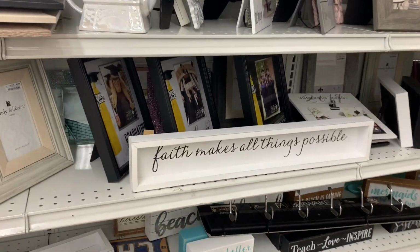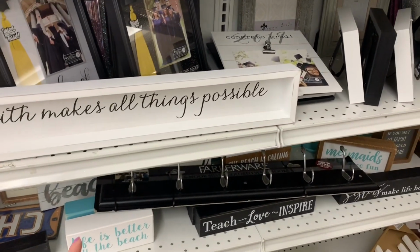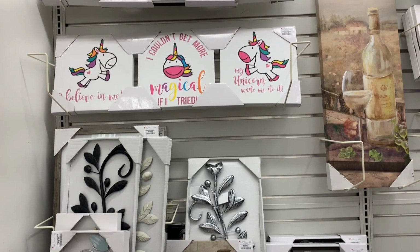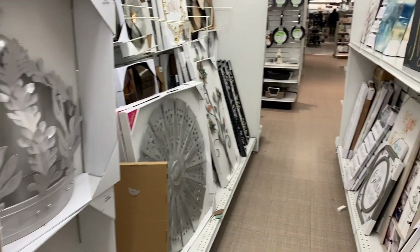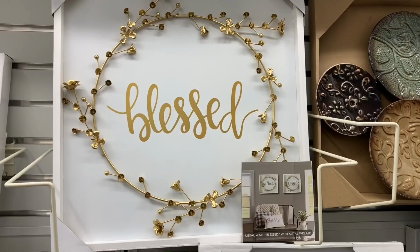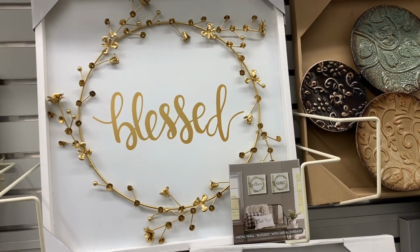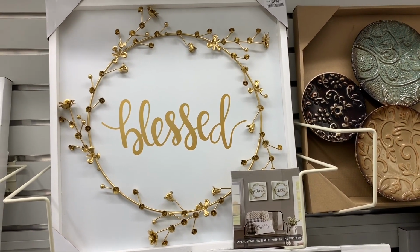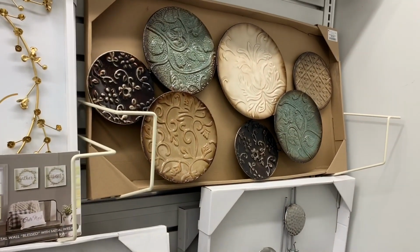Oh, I like this one. It makes all things possible. I actually like these little things that say something, has words on it. Wall art. If you want affordable home decor, and it's very trendy here in Alaska, I would say you can get them at Burlington. I like that one as well.